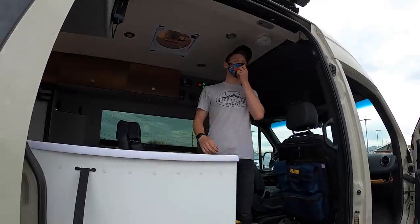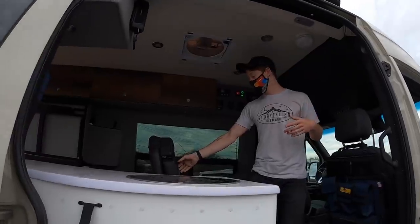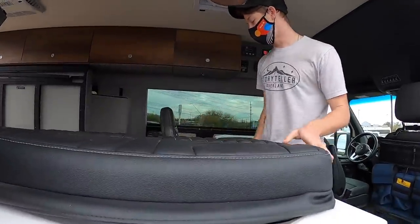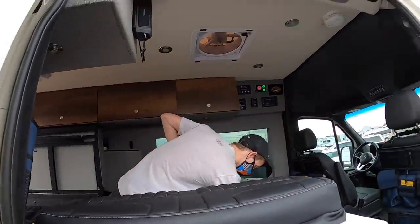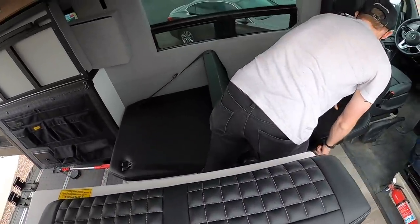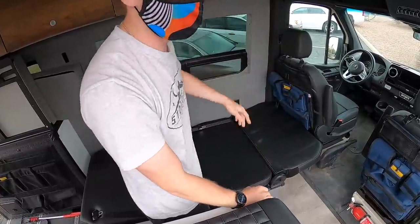A lot of vans hold more than one person. I use this mostly as a chill zone, but you can take this off, drop this down, and then fold this up. The groove lounge. So now you're grooving. Now you've got two beds.